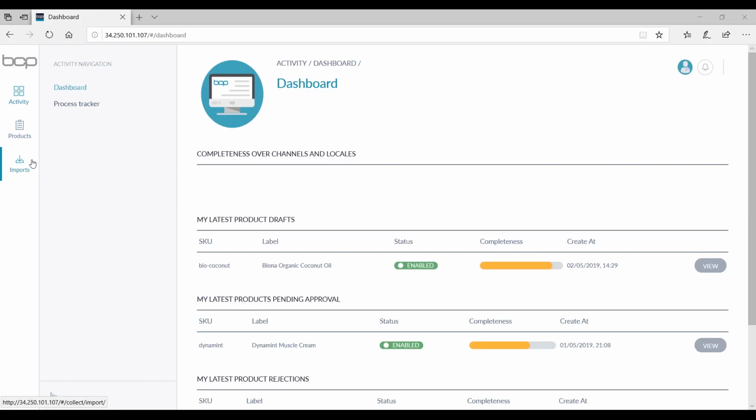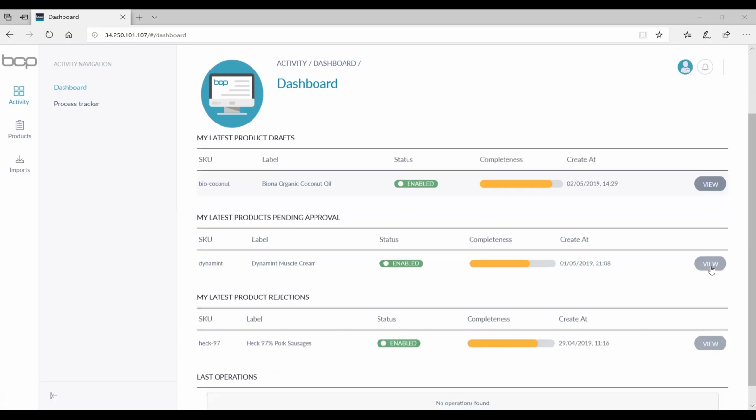The default view on logging in is the activity dashboard, which you can see now, and this shows you a summary of the things that need attention. We've got the latest product drafts here. That shows you products that you're currently working on, but they're not at a status that's being pushed through for approval as a live product yet.